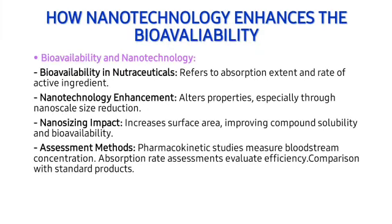How nanotechnology enhances the bioavailability. Bioavailability refers to the absorption extent and rate of an active ingredient. Nanotechnology alters the properties, especially through nanoscale size reduction, to enhance nutraceuticals. The increased surface area will improve the compound solubility and bioavailability. Pharmacokinetic studies measure the bloodstream concentration, absorption rate assessments, and evaluate the efficiency and compare it with the standard products.